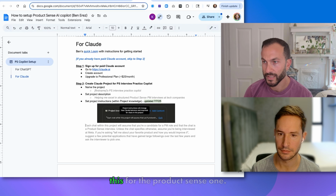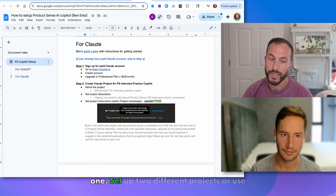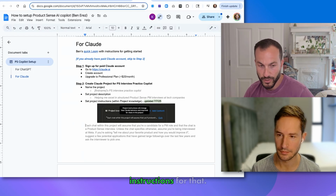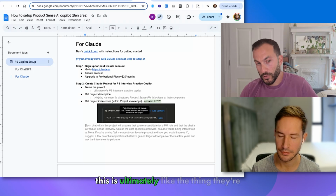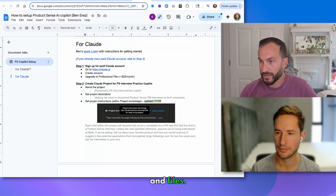So they can repeat this for the product sense one, and they could repeat this for the analytical thinking one. Set up two different projects, or use the custom GPTs on ChatGPT. I have separate instructions for that. And that's how they end up using the Copilot. So when people buy the Copilot, this is ultimately the thing they're buying. Is this a combination of instructions and files?